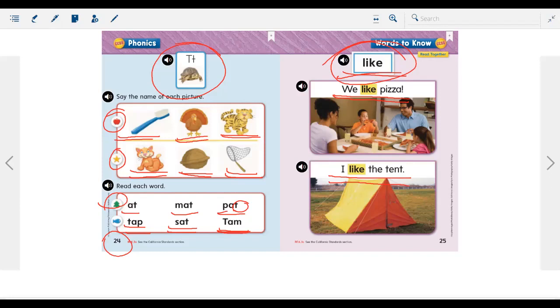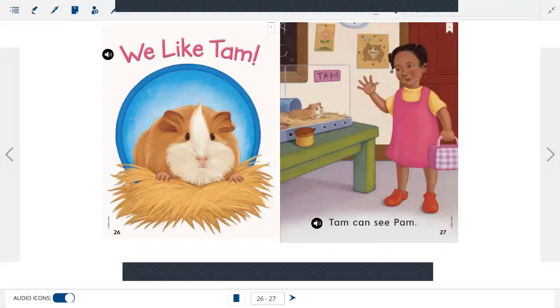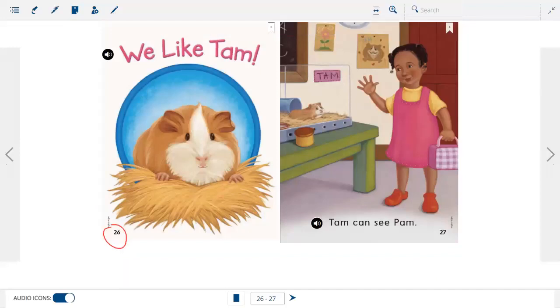Let's go to page 26 and let's read the story. We like Tam. And I want you to read it with me. So let's read this again. We like Tam. There is an exclamation mark there. That means we say it with excitement. We like Tam. That's what the exclamation mark tells us to do.